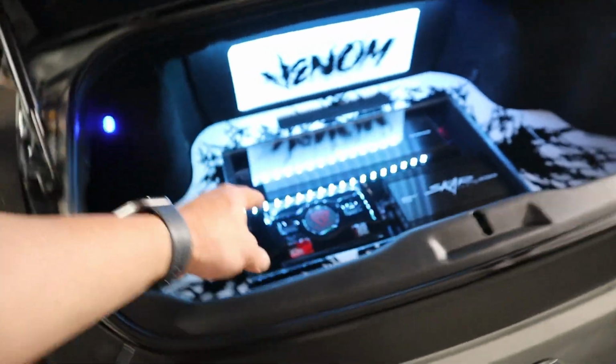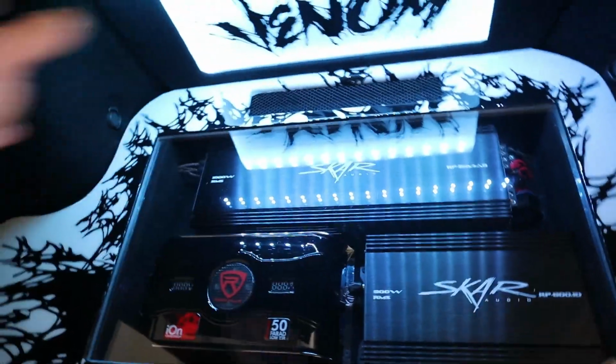We already did a Venom themed system in here. We got his whole trunk plate all hooked up. This is all epoxy poured. We put the vents in here and the fans so it could breathe, the plexiglass and the LEDs, the backlit sign. We did all of this and he loved it, so he's back for more, baby. But let's go check out those pieces right now.